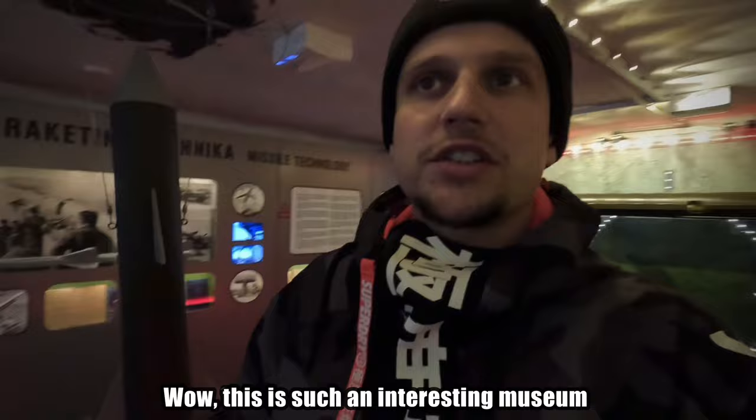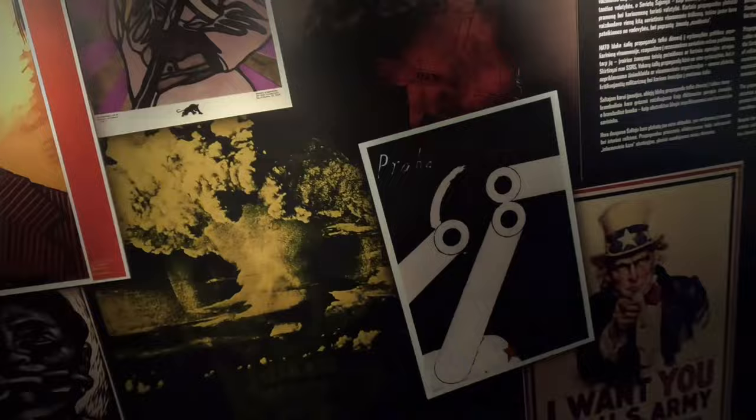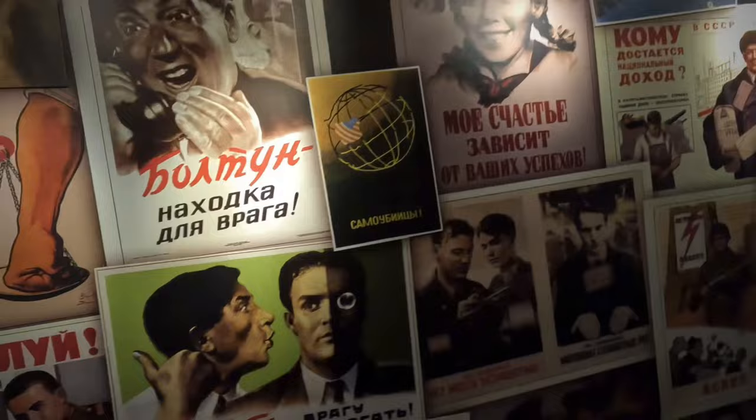Wow, this is such an interesting museum. It now contains examples of political propaganda from the Cold War period. On the left-hand side, you will see propaganda posters from the Western world, and on the right, from the Soviet Union and other communist countries. You will also see a map indicating how the world was divided into two opposing camps during the Cold War.